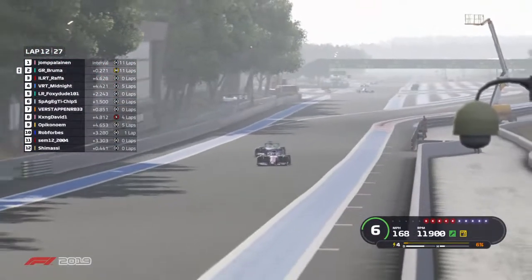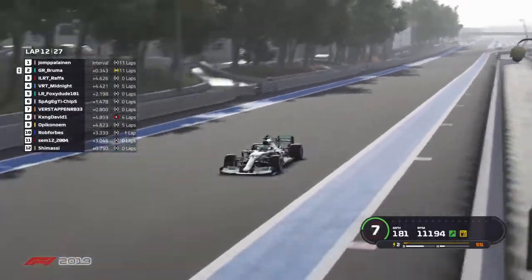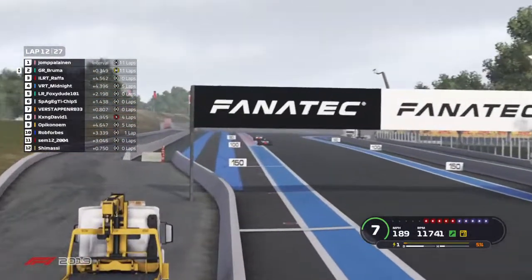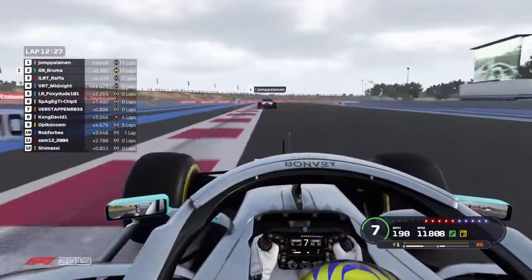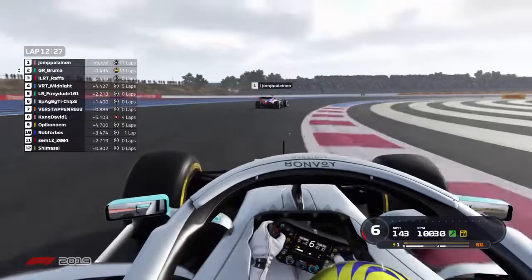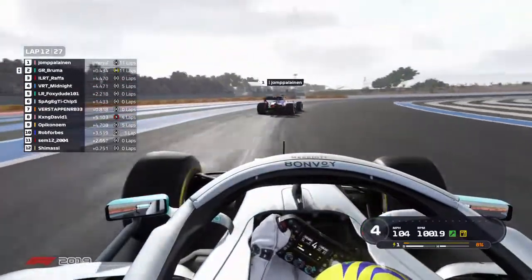Bruma will probably have to pit at the end of this lap, so it might not be beneficial for him to try and battle right now. He will have to think about his tyres and think about time, because it's all about pushing on that in-lap, trying to get as much speed as possible.